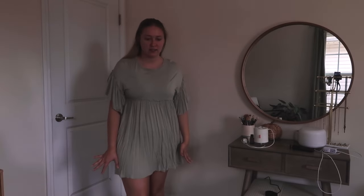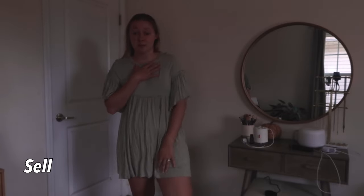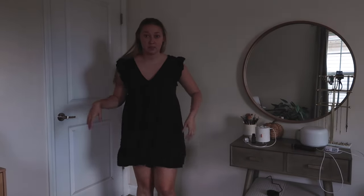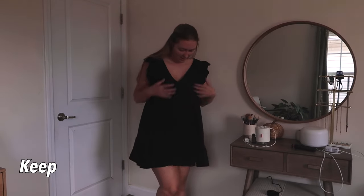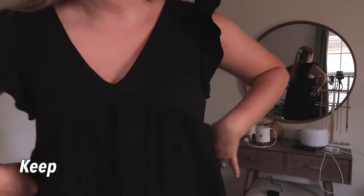So this is a dress. I can't tell if it's too short. You know what? It is a little short, but I'm keeping it because I just love this dress. I love it. Man, I for sure thought I was gonna get rid of this, but I think I may keep it. It is short, but it's cute and it fits well. So I may keep this dress actually.